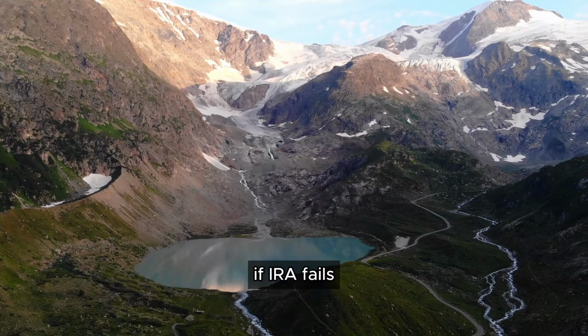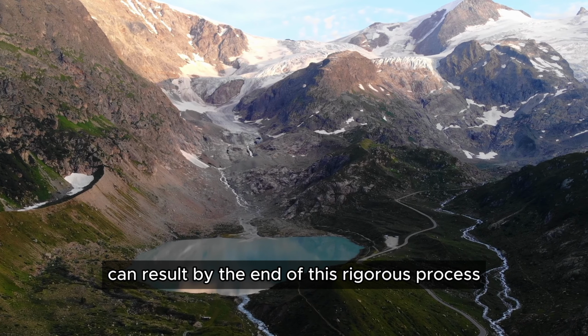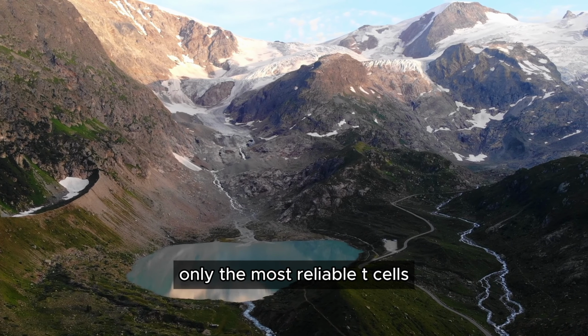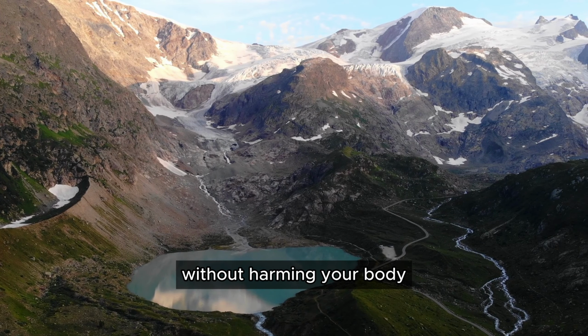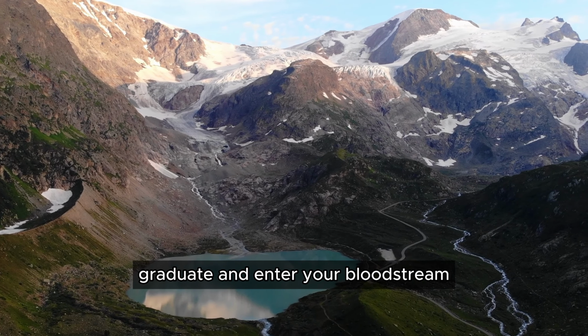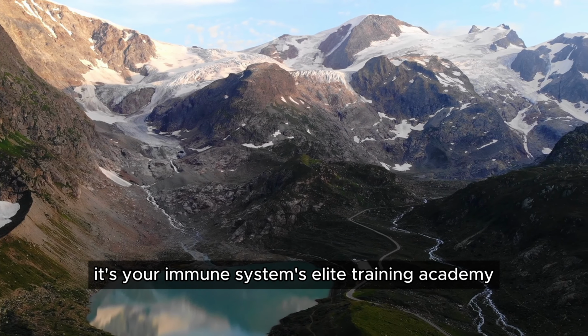If AIRE fails, conditions like autoimmune polyendocrine syndrome can result. By the end of this rigorous process, only the most reliable T cells, those that can fight off invaders without harming your body, graduate and enter your bloodstream. Your thymus isn't just an organ, it's your immune system's elite training academy.